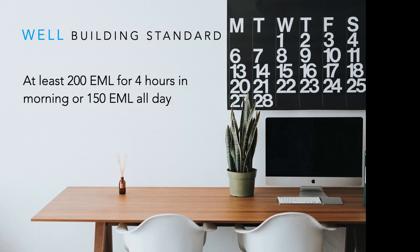The WELL Building Lighting Standard recommends that the vertical lux at eye level in a work environment have at least 200 equivalent melanopic lux, or EML, for 4 hours in the morning and at least 150 EML for the entire workday. In living spaces such as homes, 200 EML during the daylight and less than 50 EML during the night is what's recommended.